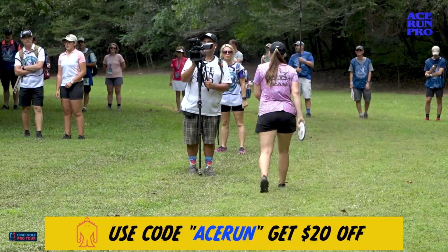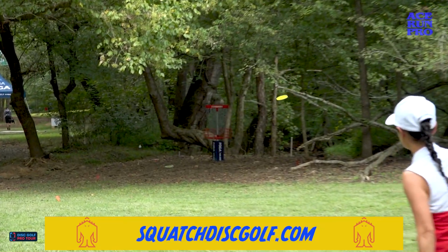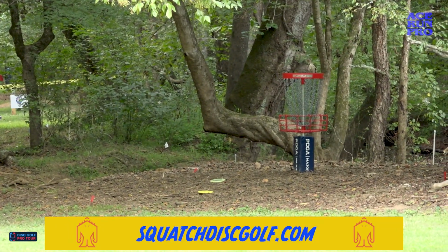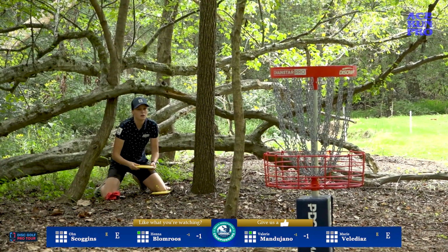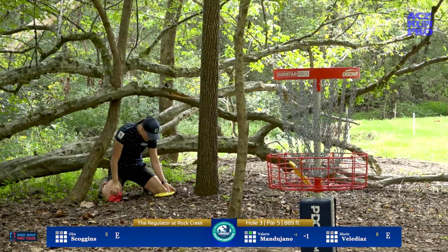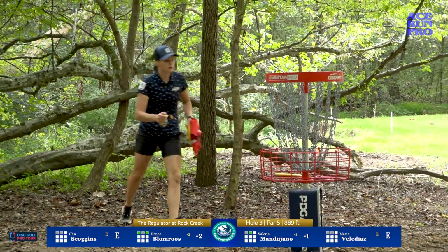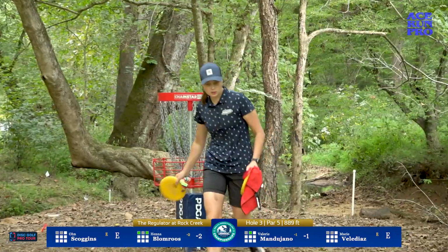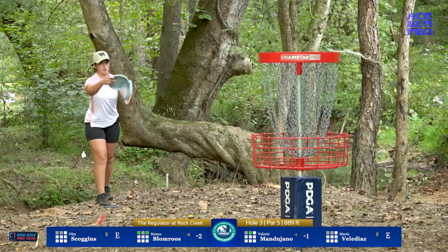Good control from Macie. She'll have a drop in. Ohn hitting the, I would consider the only window on the right side. And look at this. Oh, man. I mean, Henna, I'm glad she was able to scoot that far forward, because anything further back, and that would have been much trickier. Double knee putt for Henna gets her the birdie here on hole 3. That second shot was beautiful from Henna.